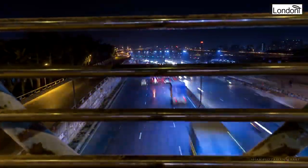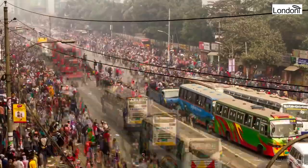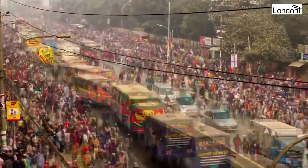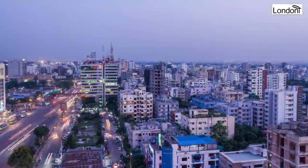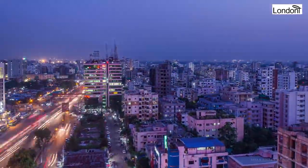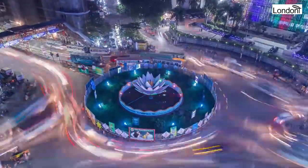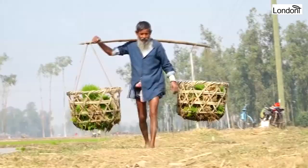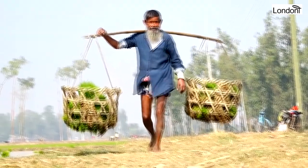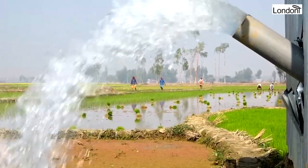But while Britain as a whole has a population of around 67 million, Bangladesh has 100 million more. A population of over 165 million people make Bangladesh the 8th most populated country in the world. However, while the cities are packed, most of the people are found in the villages, Gram Bangla. They are green, spacious, and surrounded by acres of farmland and natural beauty.